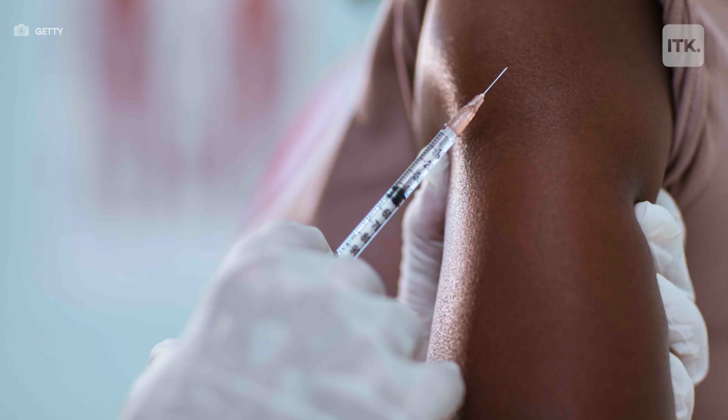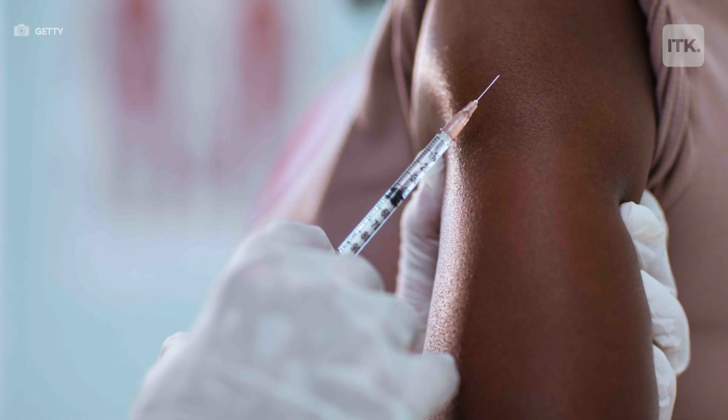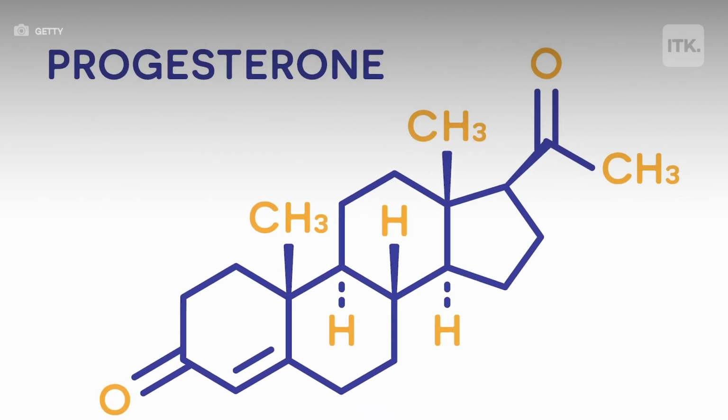The Depo-Provera injectable shot is an example of a hormonal birth control. It does contain a form of progesterone inside of it.